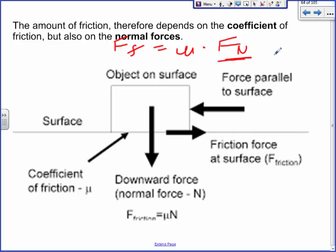It's the fact that the floor, remember how he is pushing down into the floor with gravity? The floor is pushing back up on him. Does that make sense? And because the floor is pushing back up on him, that's causing more pressure for him, makes it harder for me to push him. Does that make sense? So, long story short, the formula here actually depends on your normal force.